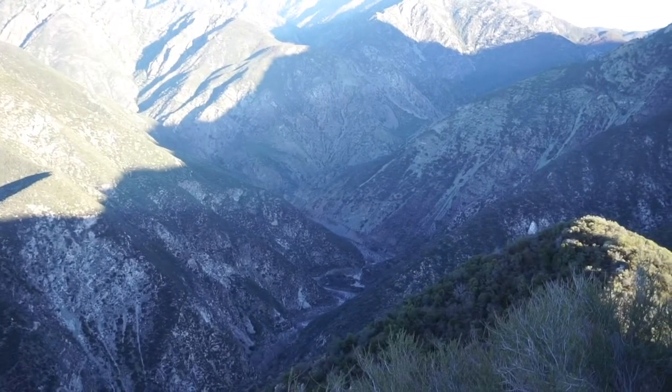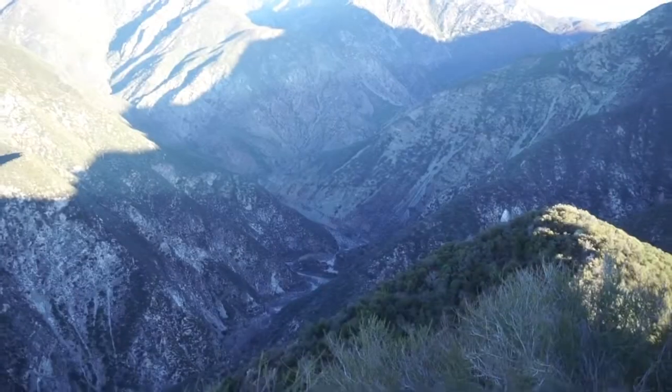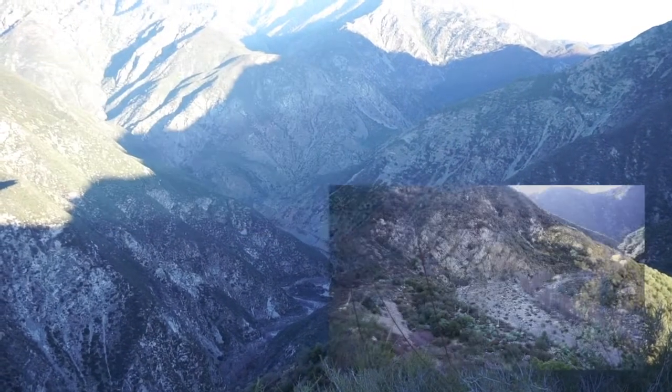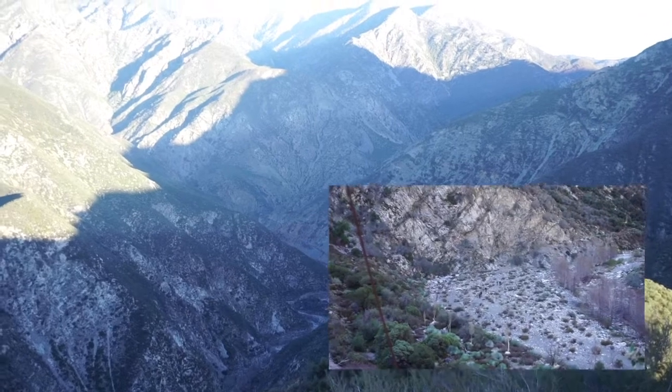I was looking down at the East Fork River right now. I was there last week, standing on top with the electric pole and looking down at some of my group walking along the river. You can see the remnants of the road on the right side, right here.